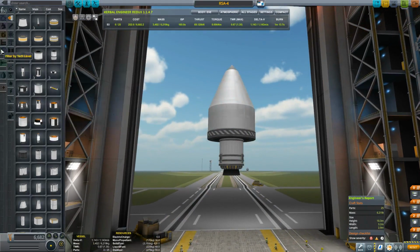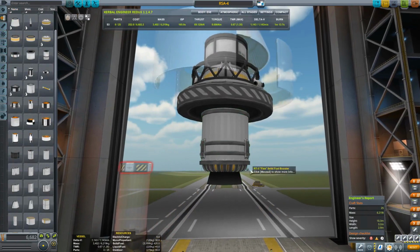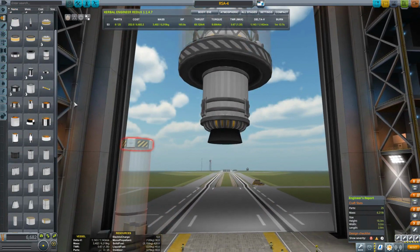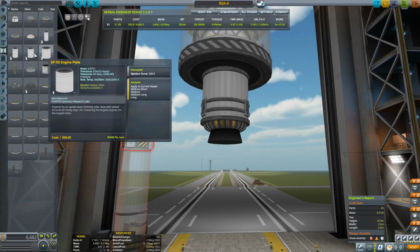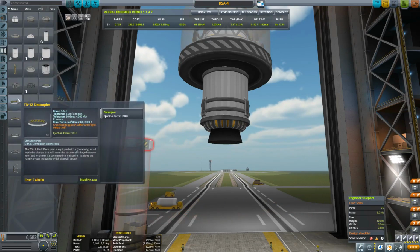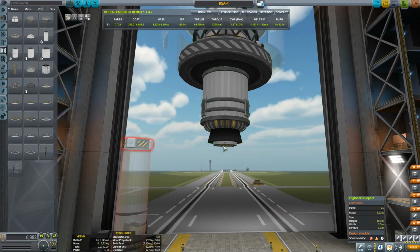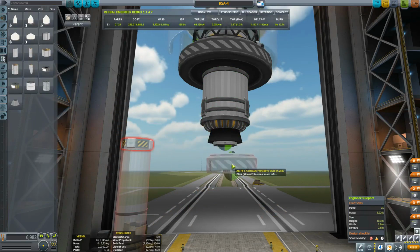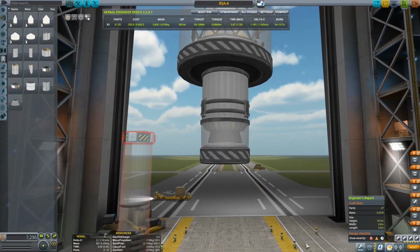Okay, let's put the second stage on. So we'll just need another. I'm not going to bother with the fairing thing. That adds more length, which we didn't account for now. Unless we do account for it to make the thing look a bit nicer. Why not? So we'll say that, no, smaller. With that on top, going there. That actually looks nice.